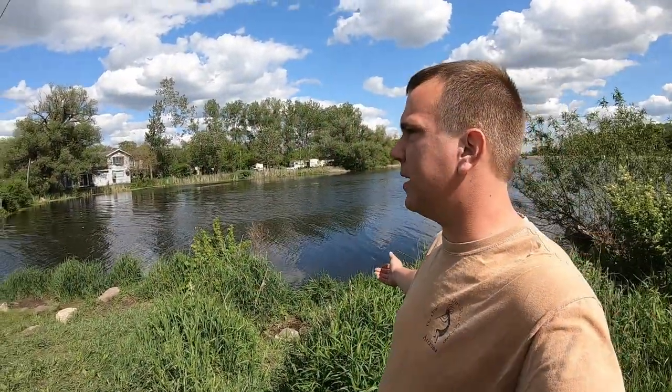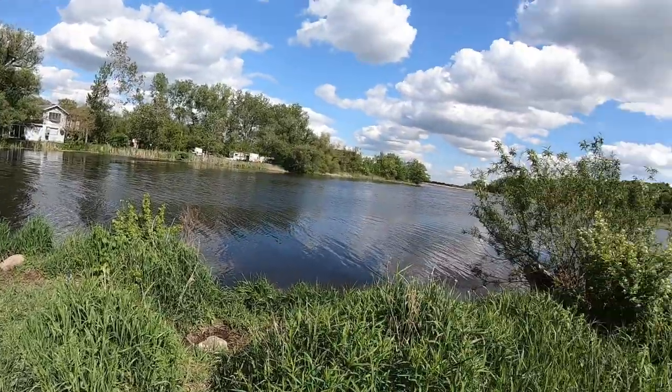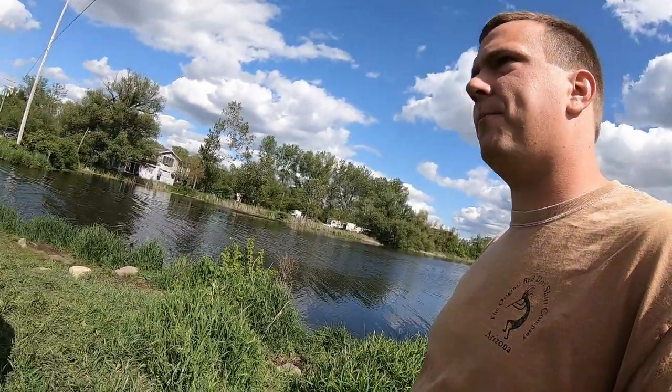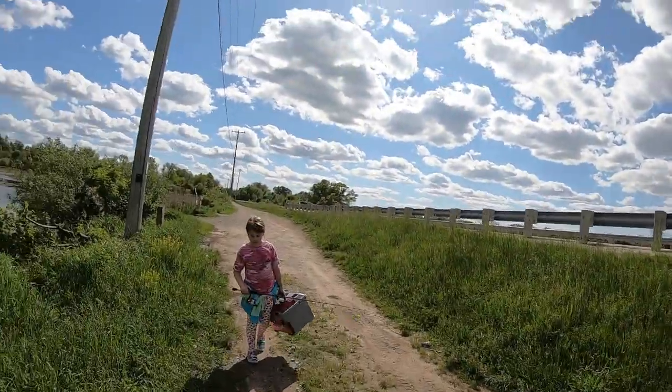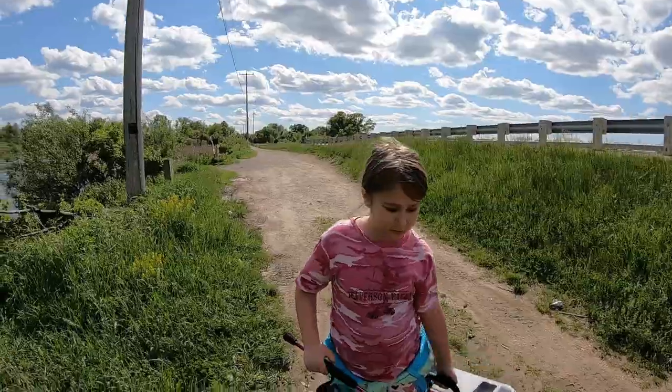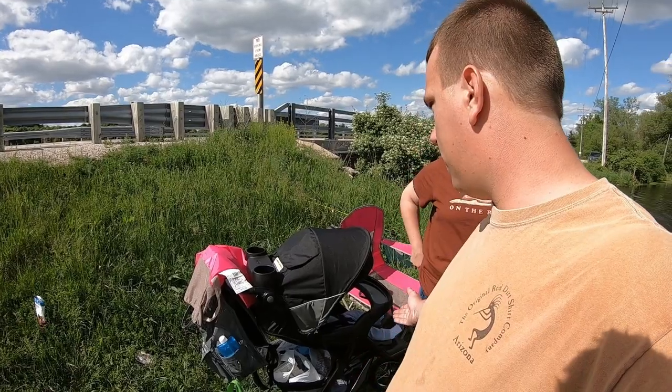So here we are, we have made it to our fishing spot. First time fishing here actually, so it's just a fishing spot. We are next to the road, so there'll be a lot of traffic noise. And Leela has finally made it. We have our baby, our food, our stove. We are good to go.